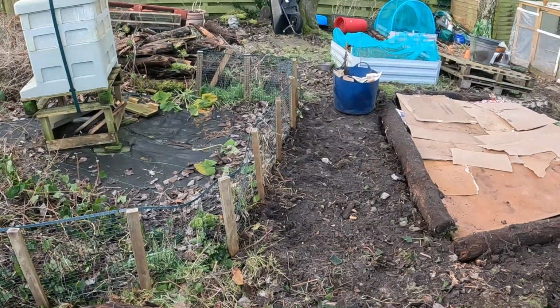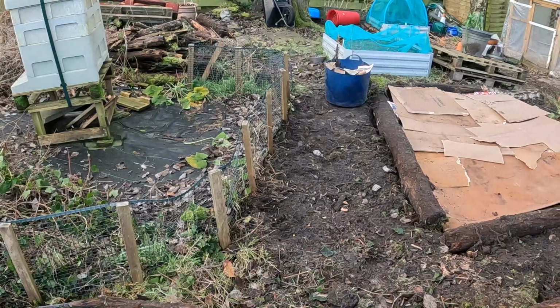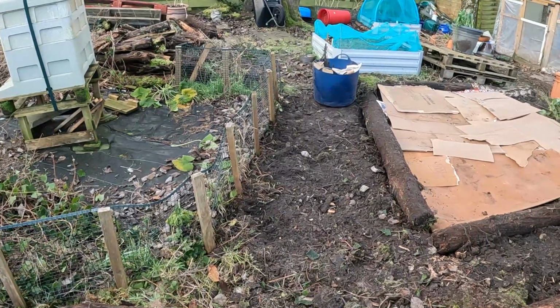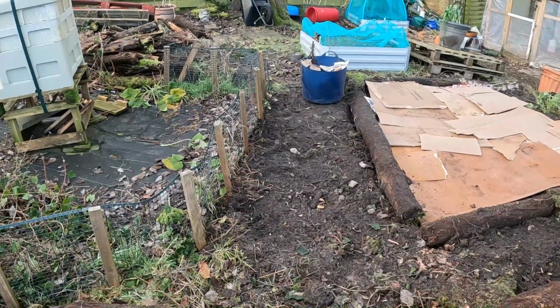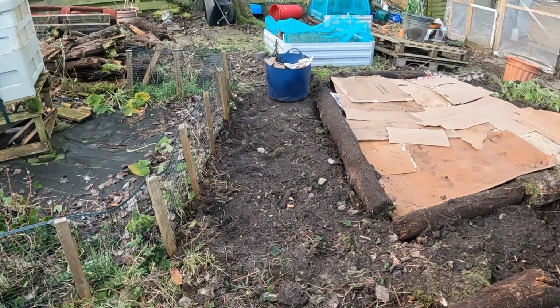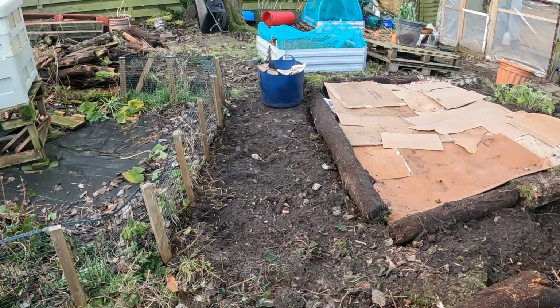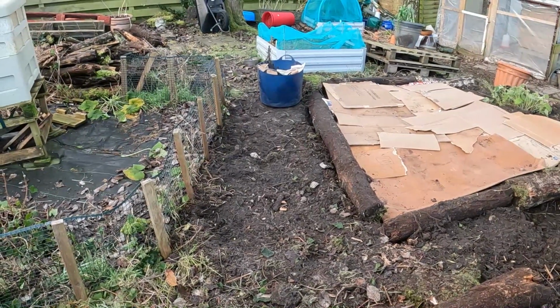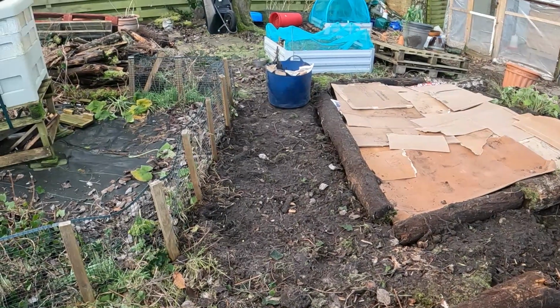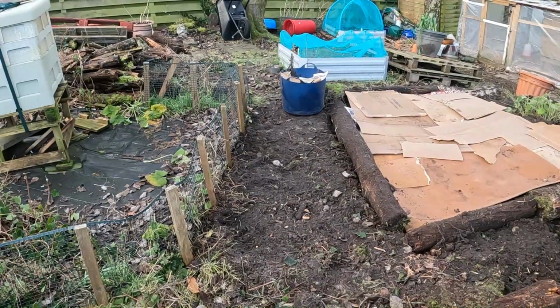Up until last week, this was a really quite large pile of rotten logs. Now, in an ideal world, I wouldn't have moved the rotten logs because there was always the scope or the potential for critters living in there. And in fact, there were a few little field mice in residence in this pile of logs. But I really needed to get on and do what I wanted to do in this area.